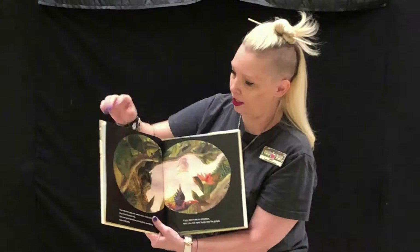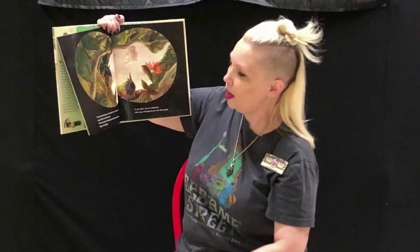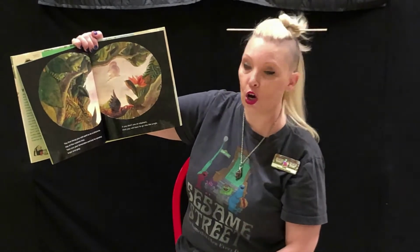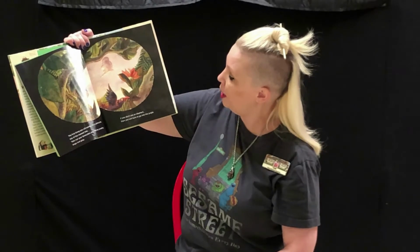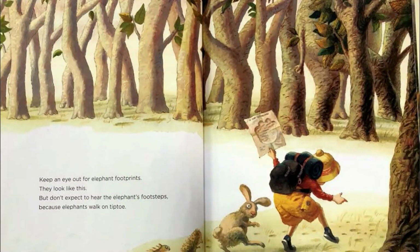All right, what's next? The first thing you will want to do is climb to the top of the nearest tree. Climb up there. Take out your binoculars and look for something large and gray. If you don't see an elephant, then you will have to go into the jungle. Are you ready? Let's go.